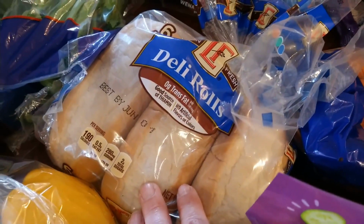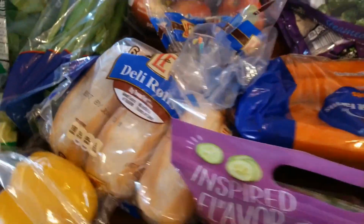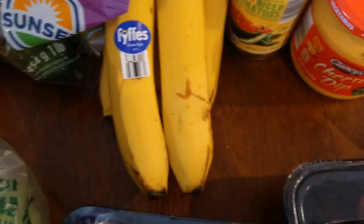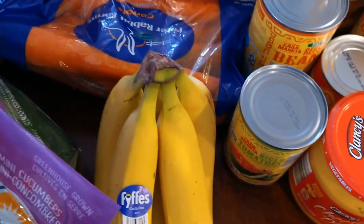We got some special deli rolls. I'm going to make a beef in the crock pot, and we're going to serve it up on deli roll sandwiches, so it'll be super good. I had mushrooms on my list. Can't remember why, so I just bought them because I figure later in the week we'll figure it out. And we like mushrooms. Eat them somewhere. Bananas. They were all super ripe, so I only got a couple because we're not going to eat them that quickly.